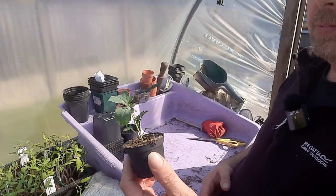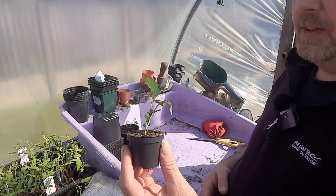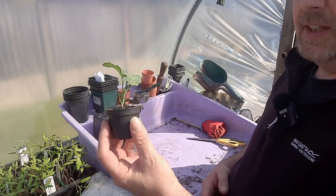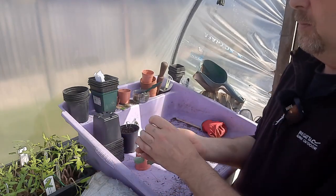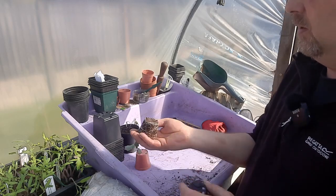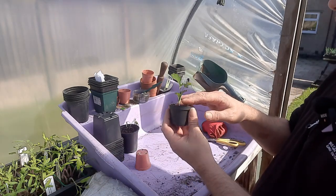Right, so I've picked a plant. I'm using one of my Aquila broccoli plants. Very dry, so these all need a water. I only watered them last night, so they've gone really light. It's a sign that it's probably got quite a lot of roots on it. I can get it out of the pot. It's not pot bound, but it's not far off. It won't keep for 2 weeks in that.